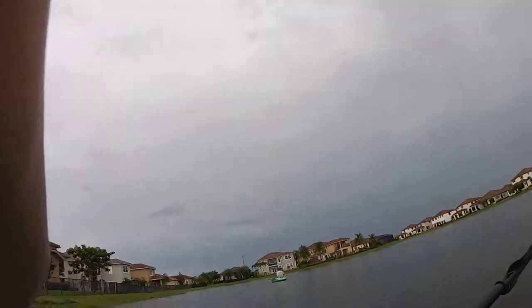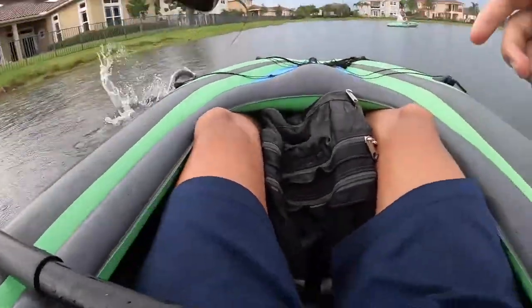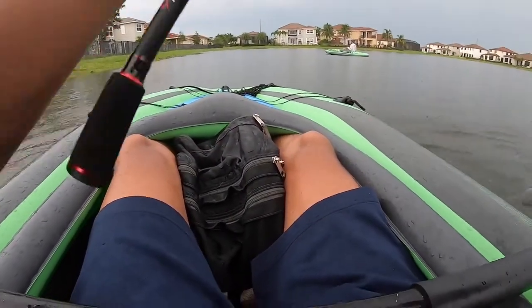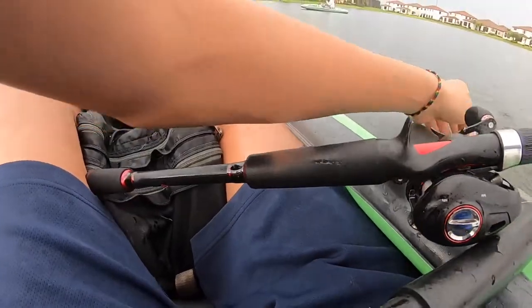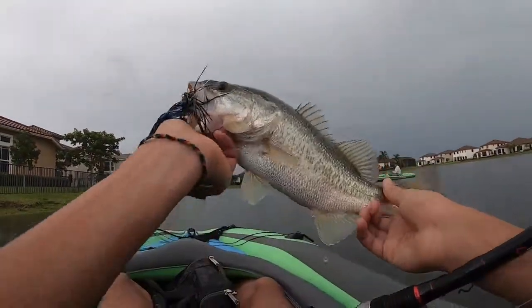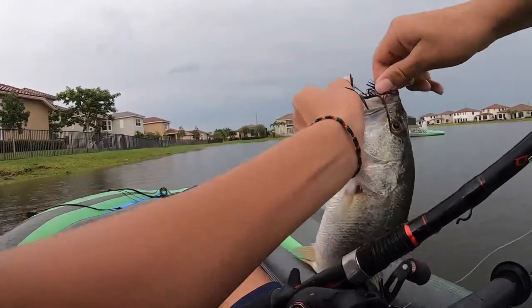Another one. No way. That was right under me too. That was sick. Oh my god. These fish are going crazy. Another one, guys. Just released the last one. And relax. There we go. On the jig again, guys. This jig is getting it done. That was another one from right under me. They're definitely not scared of our kayaks.